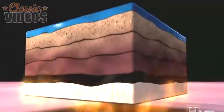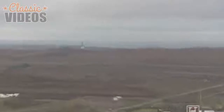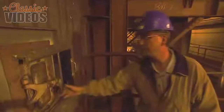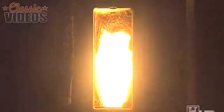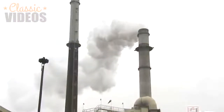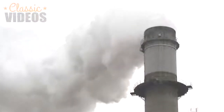we know as coal. The Antelope Valley Station gets its coal from the nearby Freedom Mine, the largest coal mine in North Dakota. 16,000 tons each day are crushed into a fine powder, ready to enter the pair of 33-story boilers where coal does what it does best, burn. As it burns, it releases energy in the form of heat, held in the tightly formed prehistoric carbon bonds.